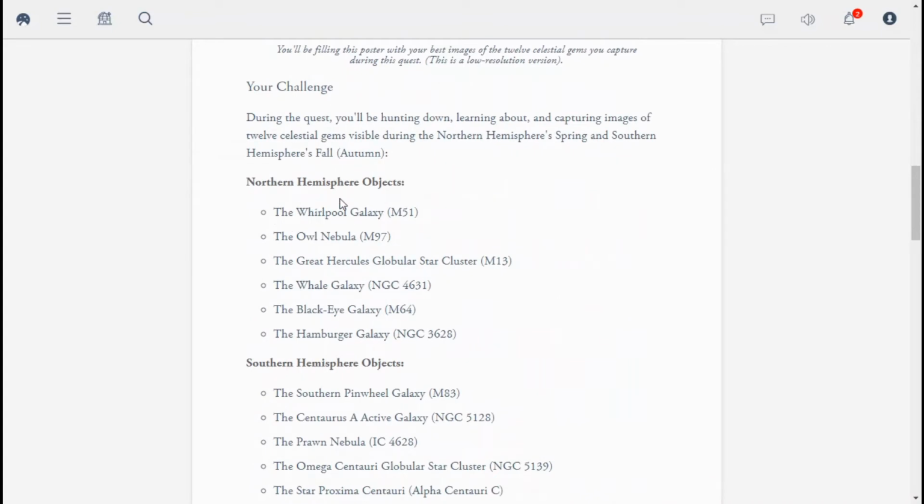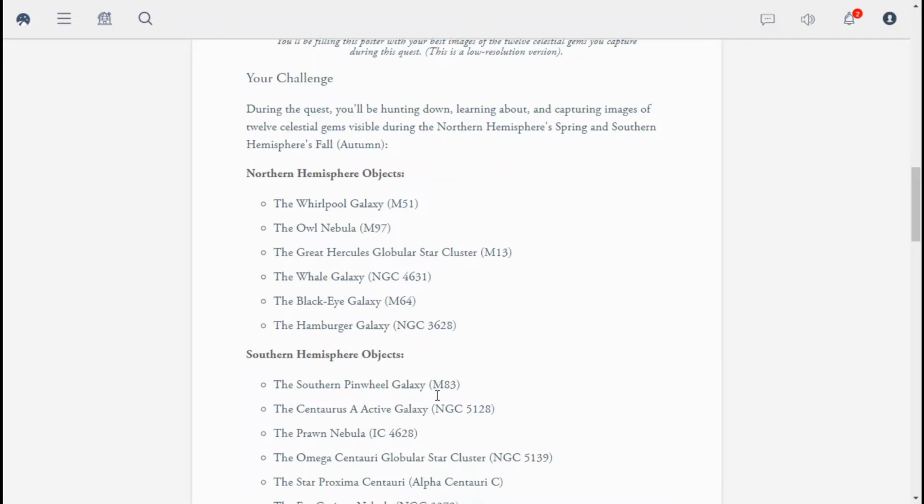So the northern hemisphere objects that we shall collect are the Whirlpool Galaxy M51 or Messier 51, the Owl Nebula Messier 97, the Great Hercules Globular Cluster Messier 13, the Whale Galaxy, which has a New General Catalogue number of 4631, the Black Eye Galaxy, which is Messier 64, and the Hamburger Galaxy, which is again New General Catalogue 3628.